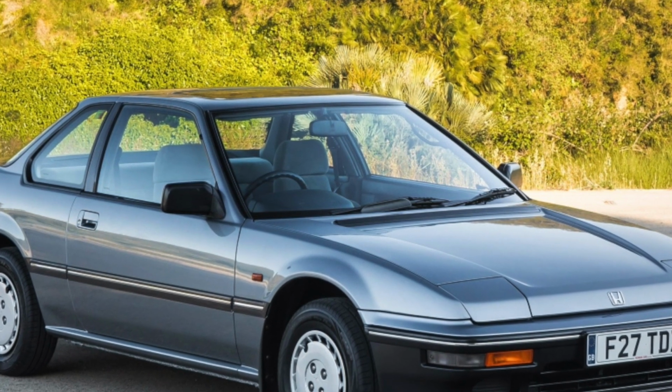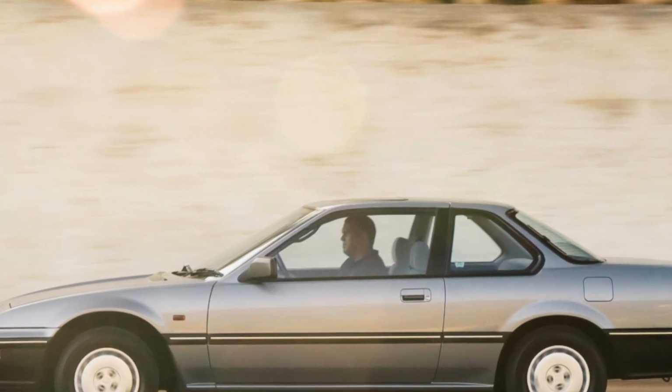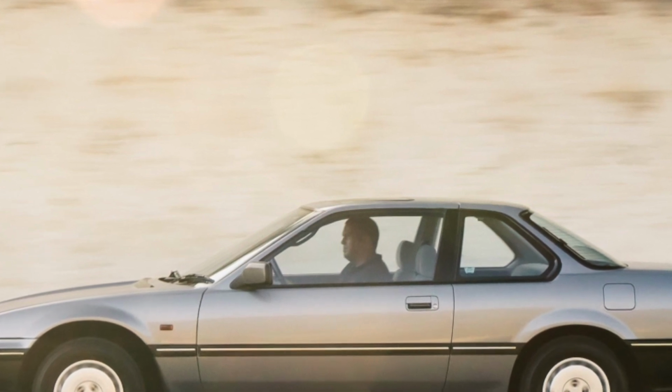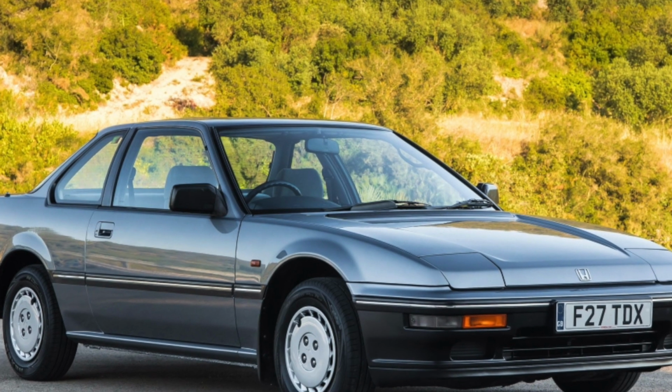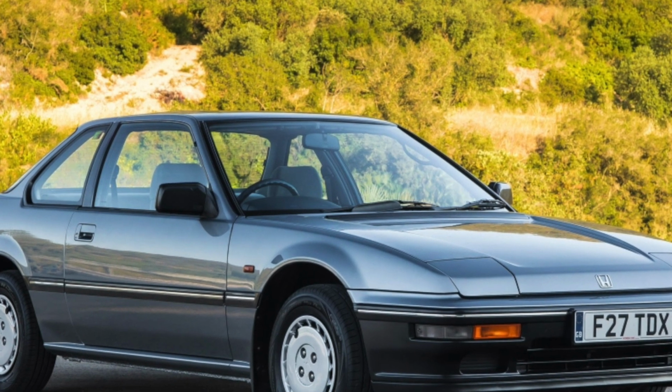The dashboard smoothly passes into the door panels, and the center console continues with a high tunnel. The highlight of the car is the mechanical memory of the backrest tilt angle of the driver's seat. Engine. The Prelude was equipped with 4-cylinder, 16-valve petrol engines.